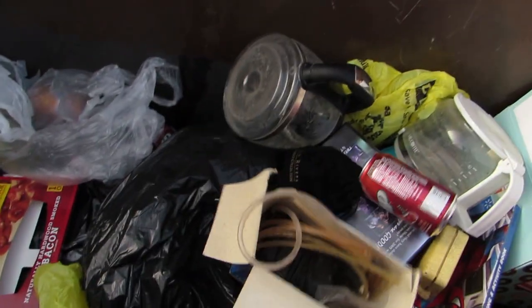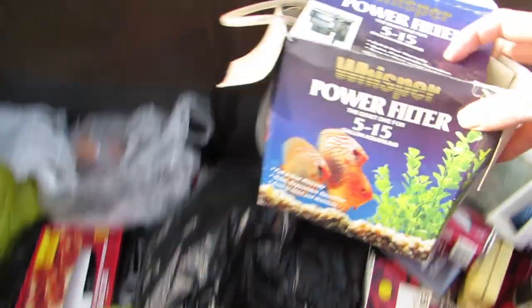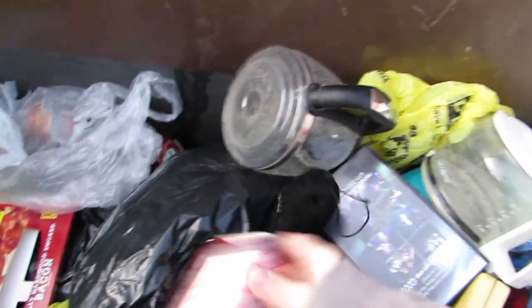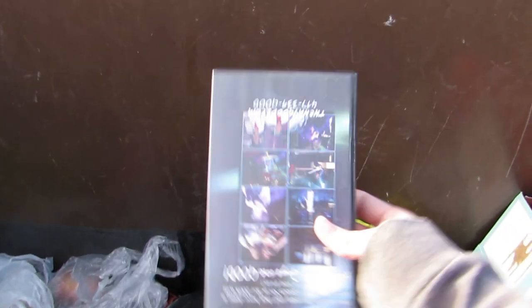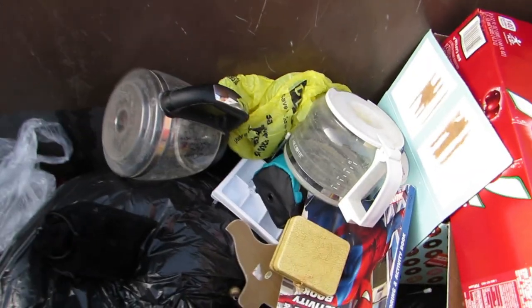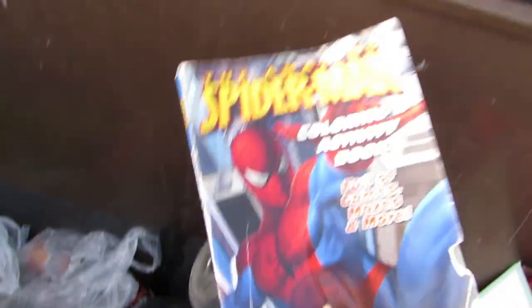What is this thing? We got a thing in a box. It says filter. Let's see. Oh, if I can get this thing open. It says... It's for your fish. A fish aquarium filter. There you go. I don't know if it all works or if it's all there, but... Yeah, we got something here. And we got something over here. Some more ink. Probably all dried up. Dry doesn't work. And we've got Spider-Man comic book.